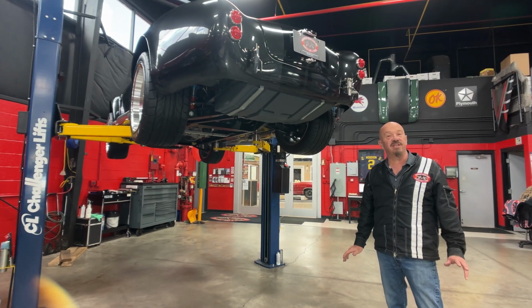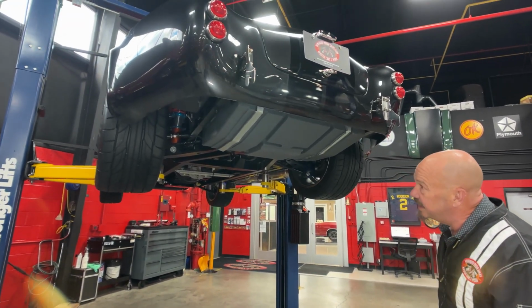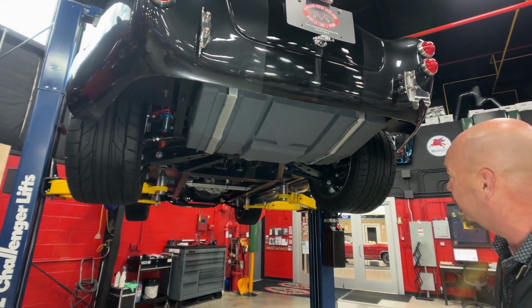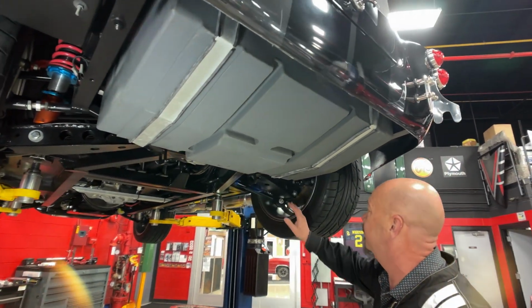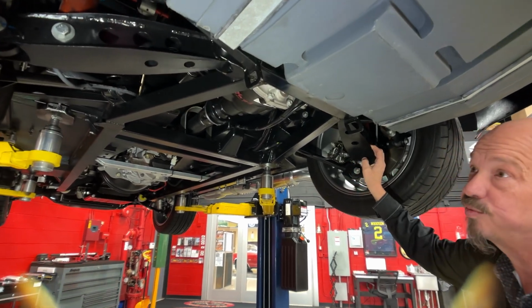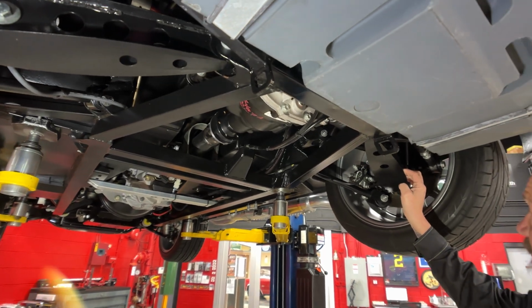All right, we're underneath this Backdraft now, and man, it is beautiful under here. As you can see, it's got some meat on the back end there. They've got to stick all that horsepower to the ground. Everything under here is clean as can be. Now this has got the RT4 rear end in it. That's an 8.8. We just rolled it over and counted it, and we're right around a 350 gear.